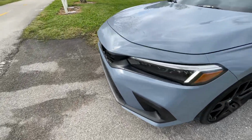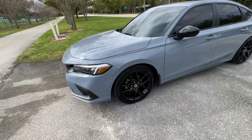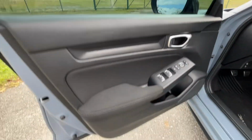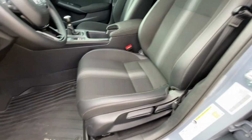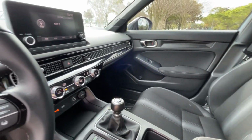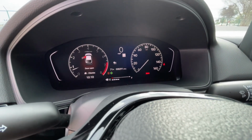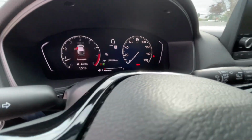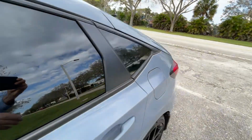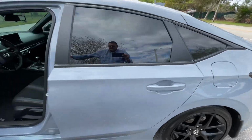The only flaw we found on the car, there's a little chip in the bumper right there. All the wheels are perfect. Interior is spotless, non-smoker's car. Both keys, all books, manuals, window sticker. Still smells new inside. Look at the odometer. Just spectacular condition.